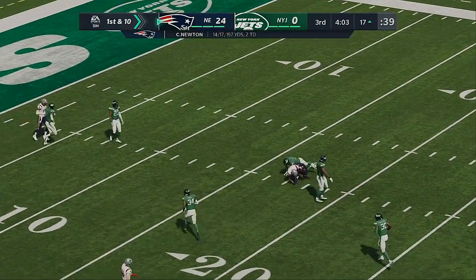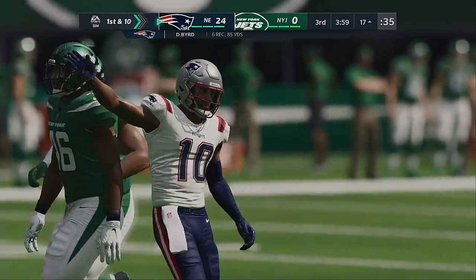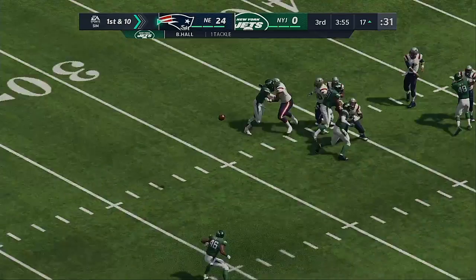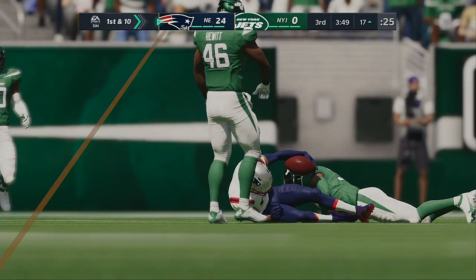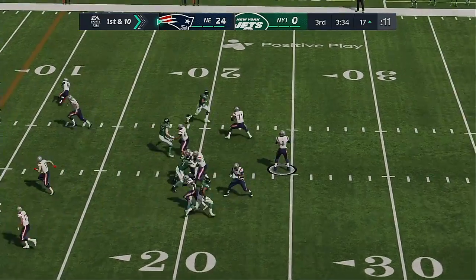And inside the 20 before he's brought down. Call it a gain of 14 for the second play in a row. Well, we can talk about it like it's just a basic route, but how about the timing on this one? Lined up on the right, runs a deep in route, and how about the throw? Right on the money. Bam, puts it right in there and on his hands. Nice completion, really good pickup.